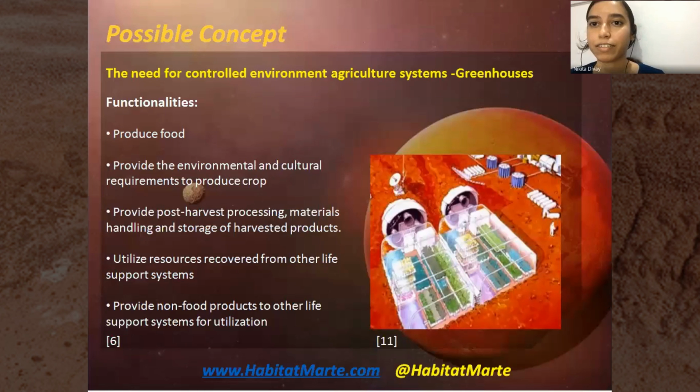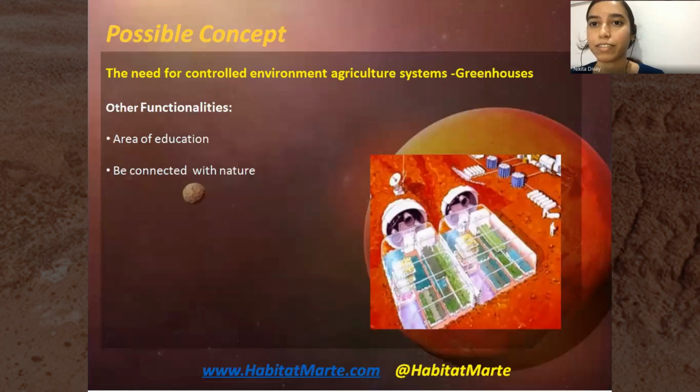So a greenhouse, one of its functionalities could also be to provide non-food products to other support systems for utilization, further processing or disposal, including oxygen, transpired water, heat, and other waste products and inedible biomass. Some of the other functionalities are in the area of education, particularly on how to save food and how to avoid food wastage. And another function that it can serve is that the astronauts get to spend some time in nature.